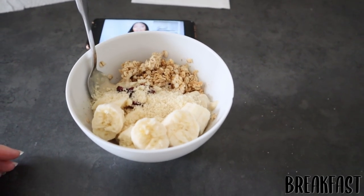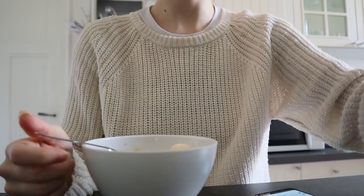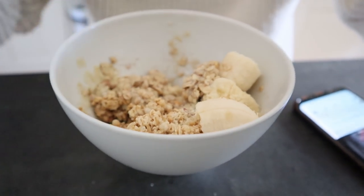Breakfast was the same, except I put, I think, a different kind of nut butter, maybe peanut butter, or at least a mix of cashew butter and peanut butter. I sometimes use little mixes to spice it up.